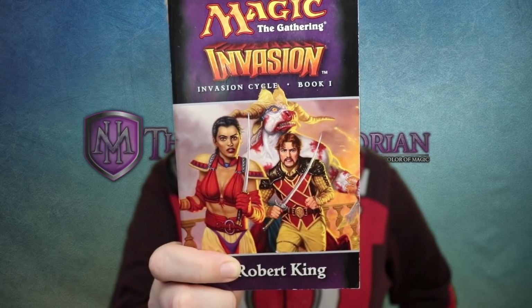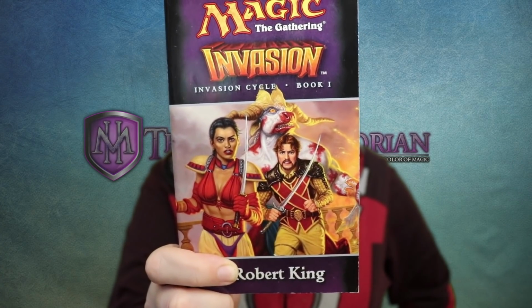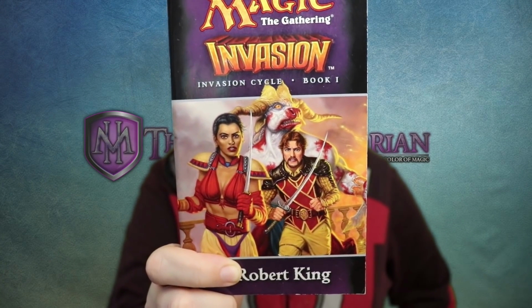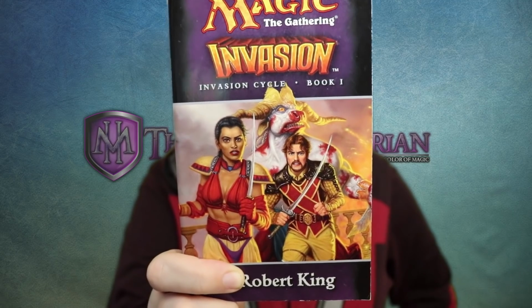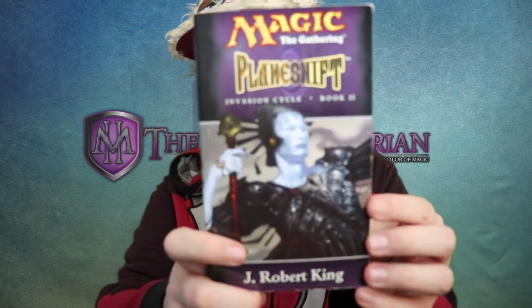No one is exempt from their terror. No land is safe from their onslaught. In the shadow of the Phyrexian horde, Dominaria has but one hope, the Weatherlight and her crew. The time has come to defend hearth and home from invasion. Then we've got Planeshift, the second book in the cycle.